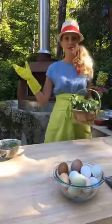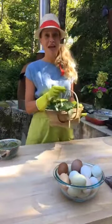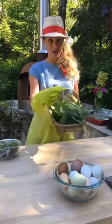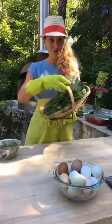This is my backyard. I live in the woods outside of the city, and we're gonna cook. We're gonna make some pasta today in my backyard. This is our secret ingredient here that's gonna go into our pasta.